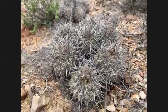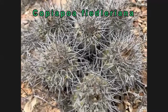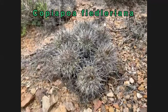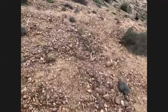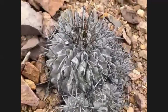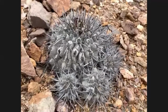We've also got Copiapoa, which is very, very common in this area in the southern Atacama region. And it grows in a range of habitats from directly along the coast at almost 0 meters. I've seen it growing in places where it would definitely get exposed to salt water every day. So it's highly tolerant to saline conditions. But then of course you can see it growing up in the mountains where I am now too.